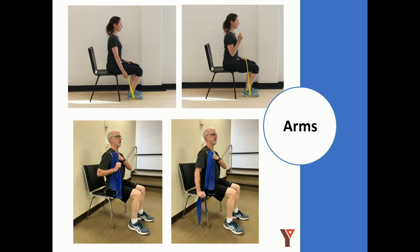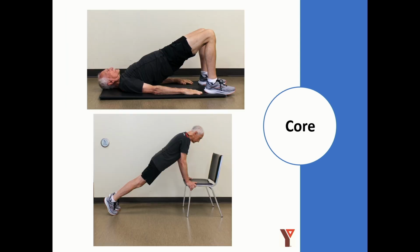So a hip bridge we won't show you. We're not going to lie on the floor and do that. But for a plank, to simply hold yourself like you're a stiff plank of wood, not letting that butt fall in, but holding that position. Again, you could be up higher or down lower. Any position, any angle that's available to you, holding that for a good 10 seconds or more.